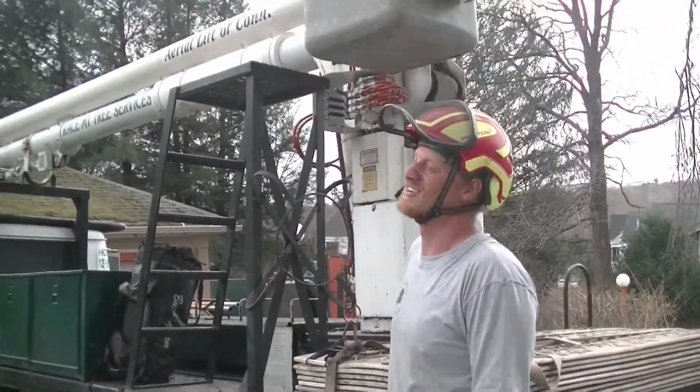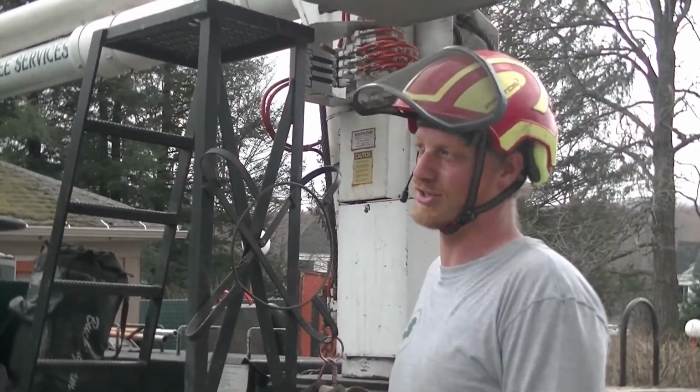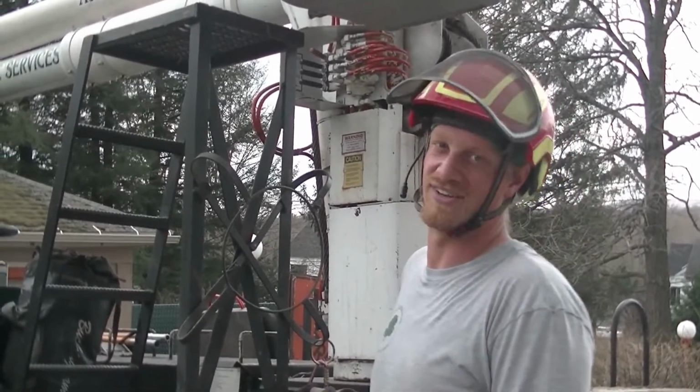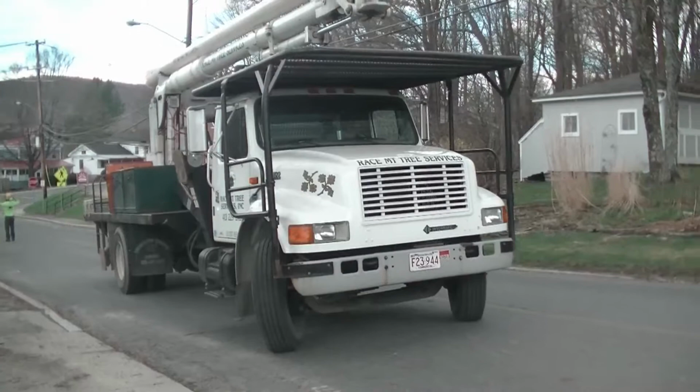The measurement of the canopy is 112 by 92 by 107 feet tall. How's that? Beautiful.